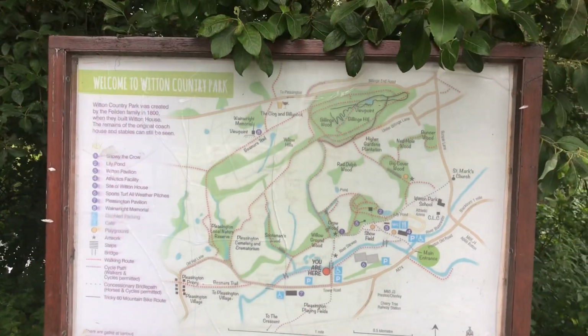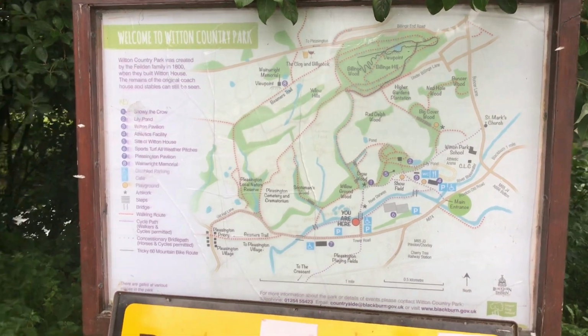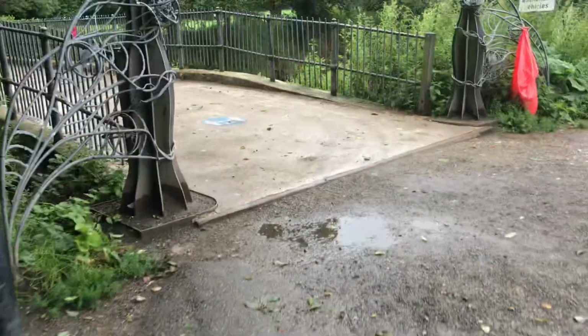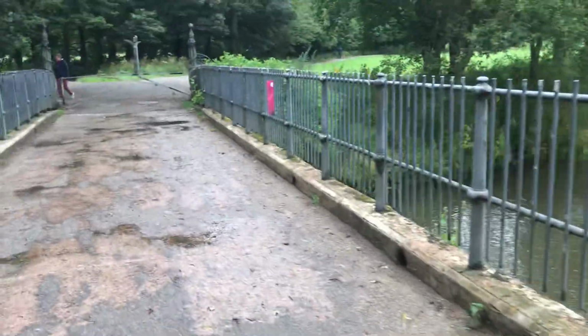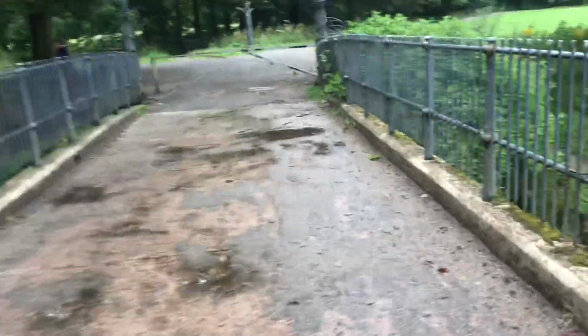A big old map. Right, that there, that's the walk I'll be taking on next. But that's for another day. Anyway, come, let's take you over this bridge. Stunning bridge, yes. The sculptures on this bridge are immense. They're brilliant. That's why I documented it on its own.